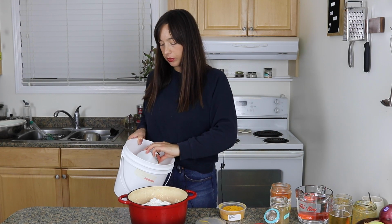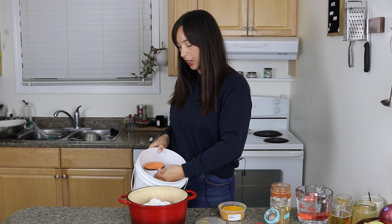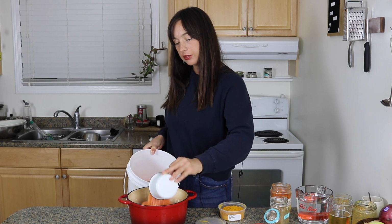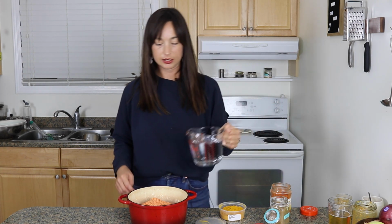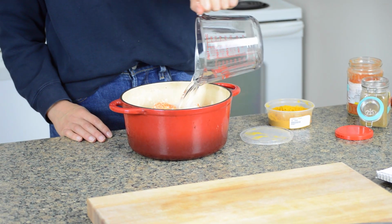And then this size measure, I think this is about a cup. It's like a generous cup of red lentils. I love red lentils because they just turn to mush and they cook really quickly. And then I'm adding 6 cups of water and I'm gonna fire it onto the stove.